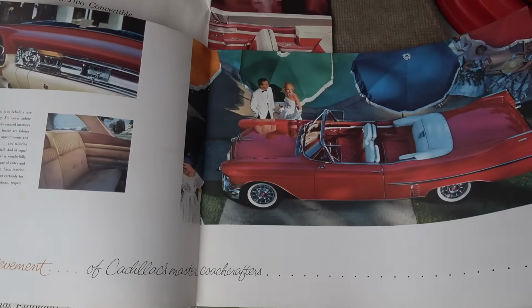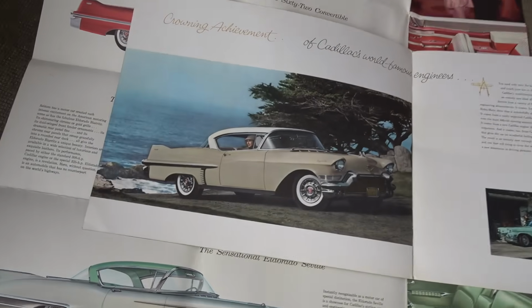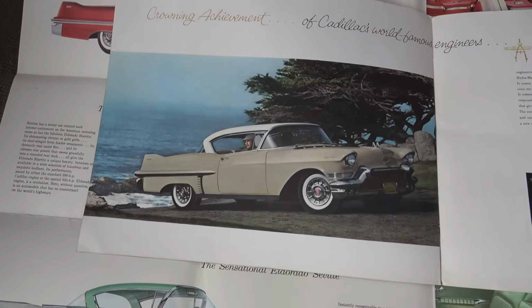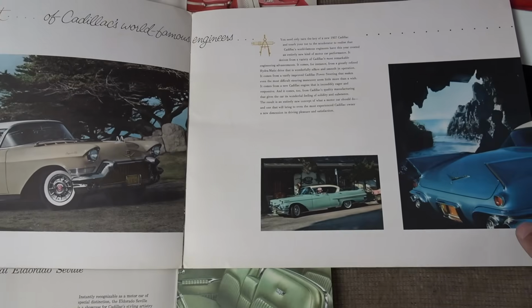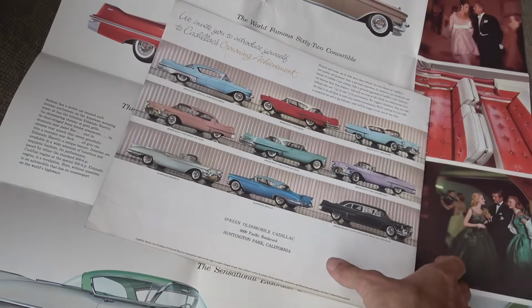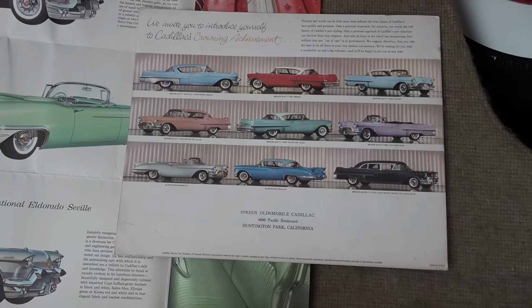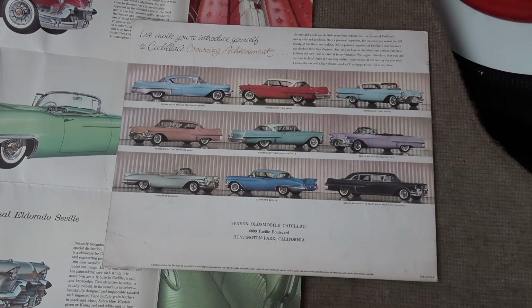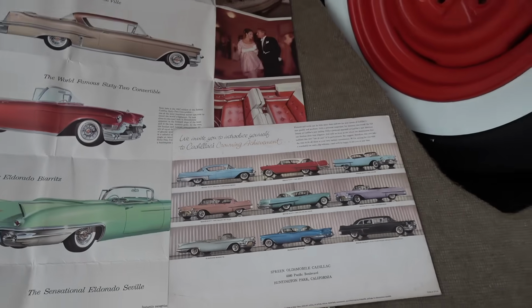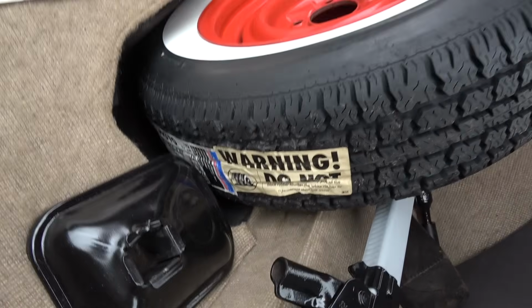Talking about the coach crafters, the great photography, the people all having a great time, world famous engineers, the great tail end, and there's your Cadillac models there, as you can see. And that's real chalk. Warning.